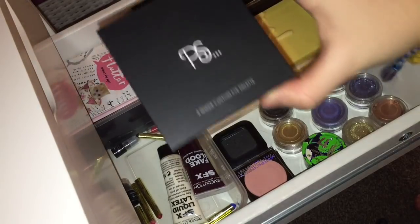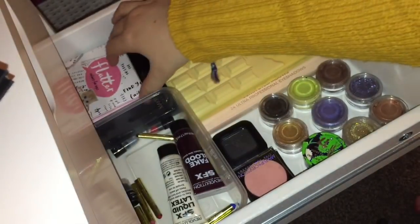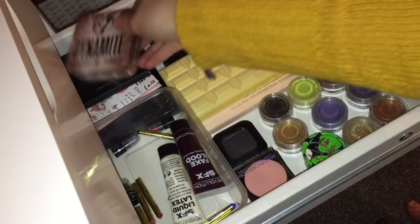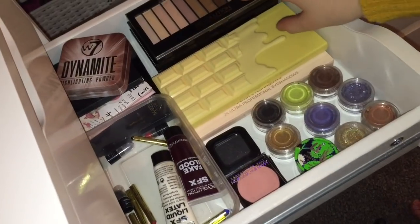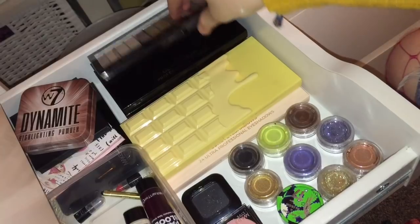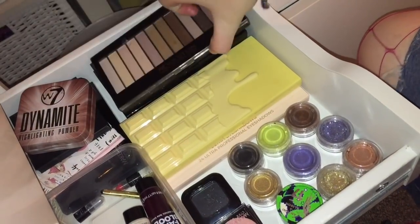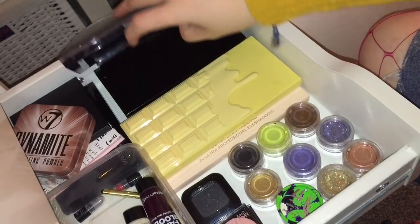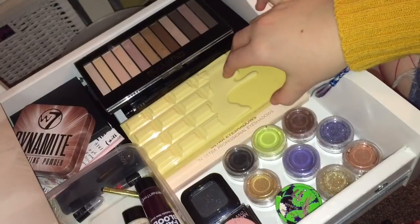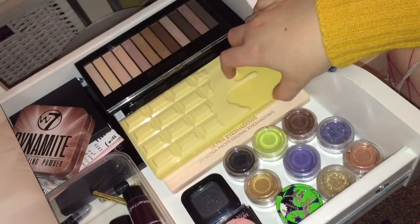I then have a Primark palette, which I love. It's got really bright colours in. Flutter, and then I have my Makeup Obsession palette down there. I then have all of my Revolution palettes here. So I have this one, I have the Ultra Brow one, a concealer one, and then a highlighting one at the bottom. I then have the I Heart Chocolate palette, and then the Soph Does Nails palette.